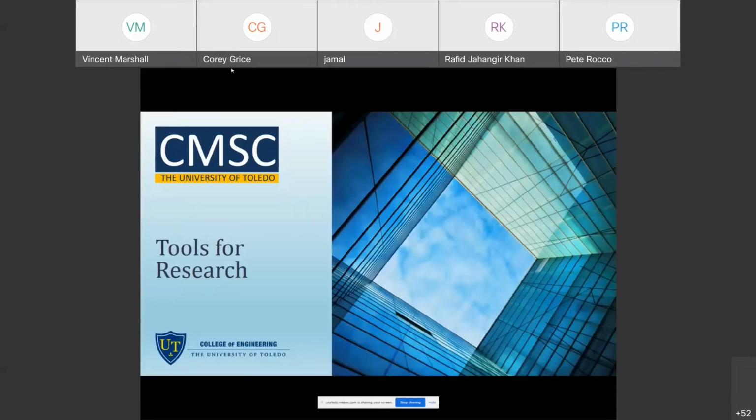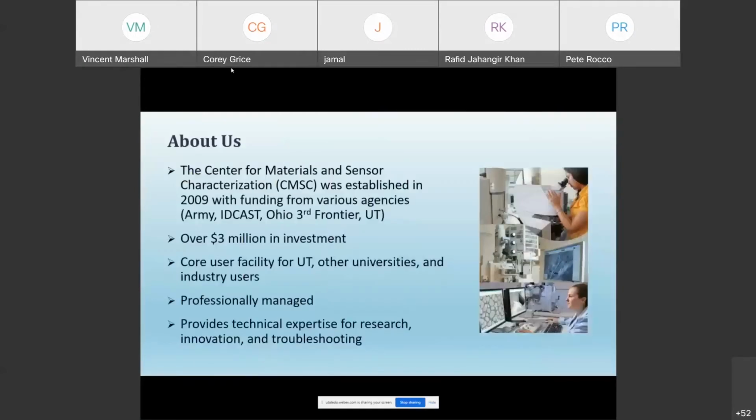The room number itself for the main lab is 1496, but we also have a few adjacent labs that are part of the facility as well. All right. So just a little bit about the background.